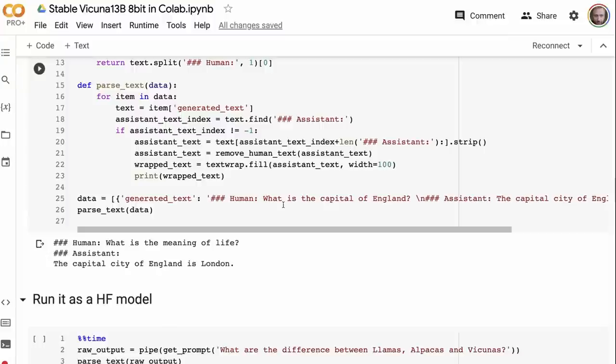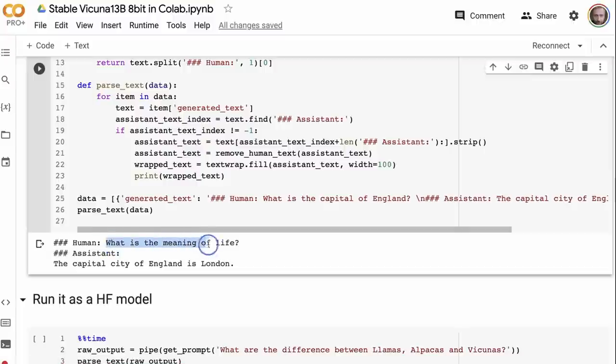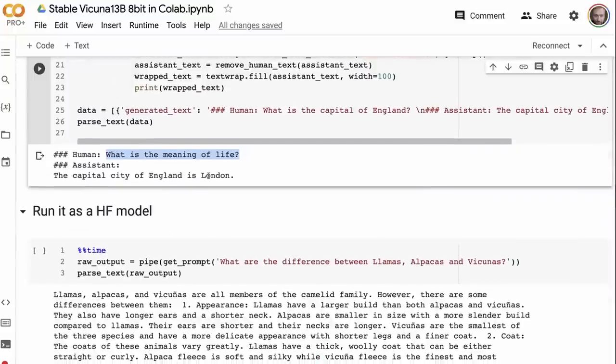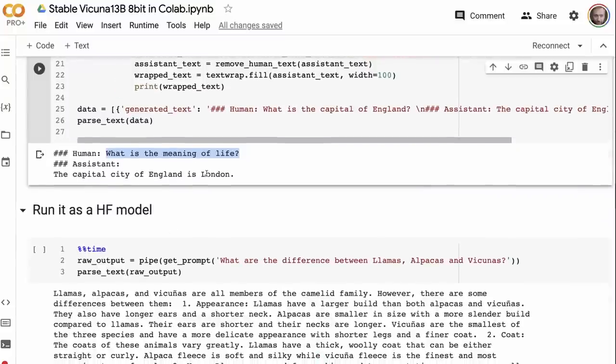So I saw some people pointing out that some of the other models don't do as well, and they certainly don't do as well when you don't prompt them in the right way. In this way, you basically have to have it ### human:, then whatever you want to put in there, and then a new line ### assistant. If you don't put this in, you'll find that it will work some of the times, but it won't work all of the time. And you'll definitely get some really weird outputs at times, and sometimes even no output at times as well.